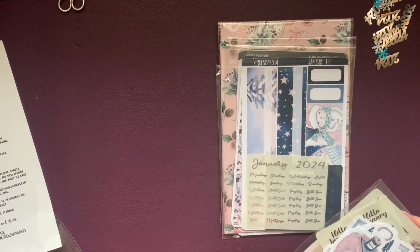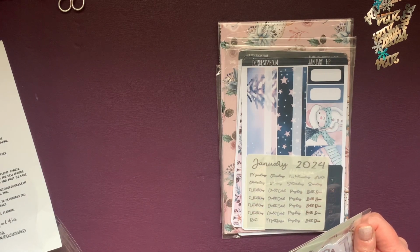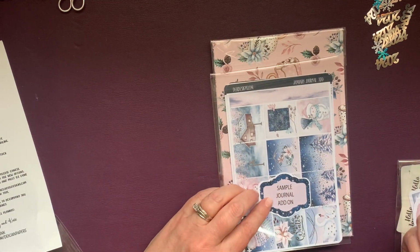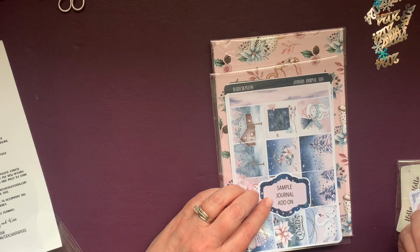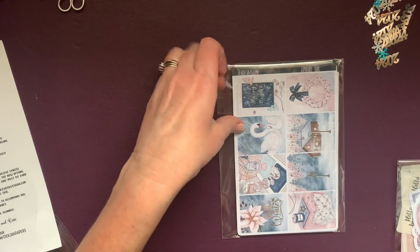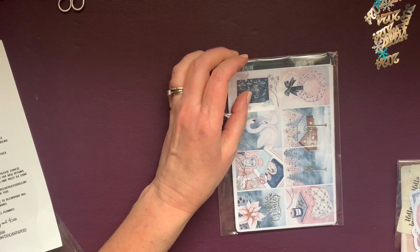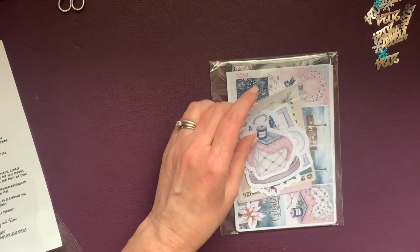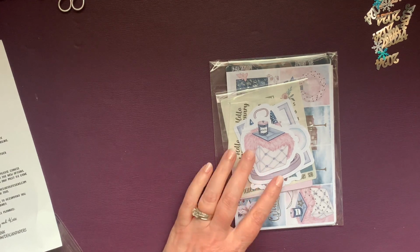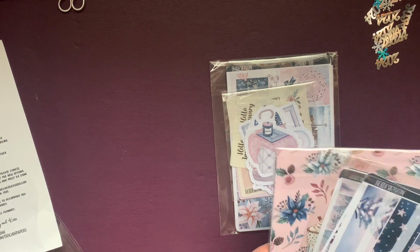Alrighty. So we have a 14 sheet weekly kit. I have the sample add-on, the journal. I have the sample paper add-on. This is the actual 14 sheet weekly kit. This is the die cuts and the 3 sheet size specific for the monthlies. So exciting. All right, let's look at all this business.